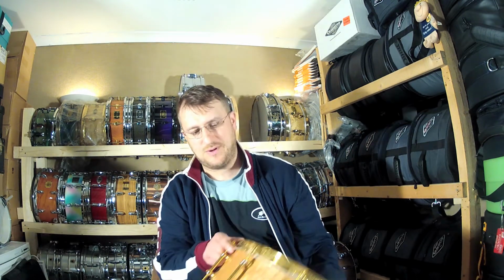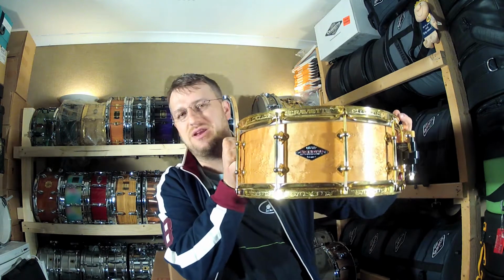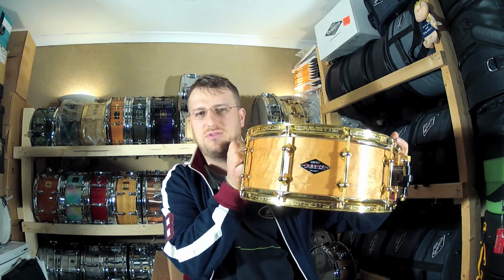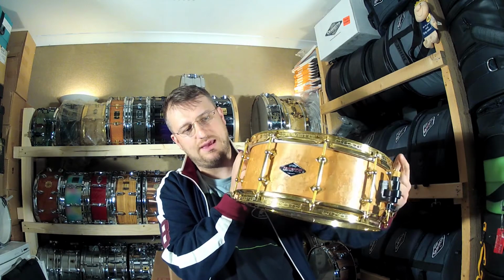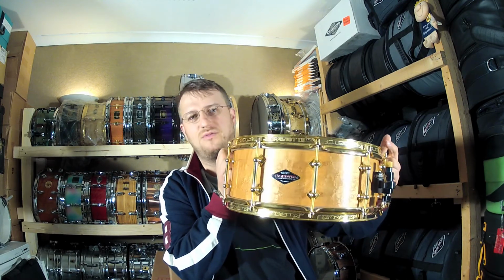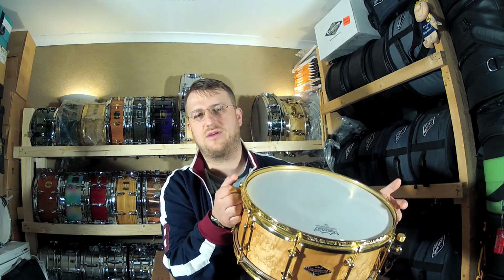The drum I have here now, and I'll do the other one at another point, because that has a story as well, is this one. Where's the badge? There's the badge. All right, this one. As many of you have seen before, and the few of you that have actually seen it in person, it's a Craviotto Timeless Timber. And this one is a one of one. The original run was a run of 200 maple drums, and then they subsequently did a run of 200 birch drums as well.